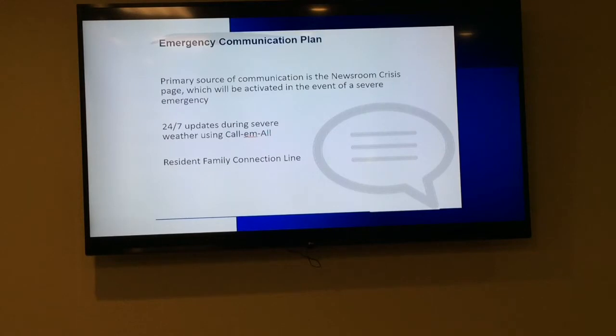Make sense? Okay. And then we will also have a resident family connection line that will again be manned off-site, where a family member or a friend who wants to gather specific information can call. I'm checking on my mom. She has health concerns. She's on oxygen. I need to know that she's okay. Can you, next time you speak to someone at the community, ask for an update? And we'll be able to give that specific information back.